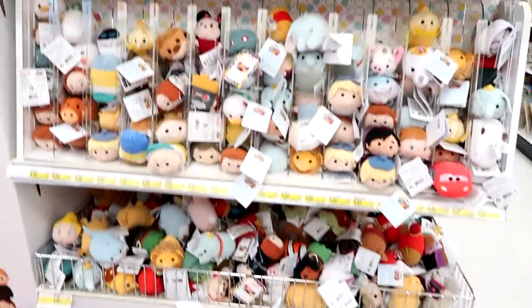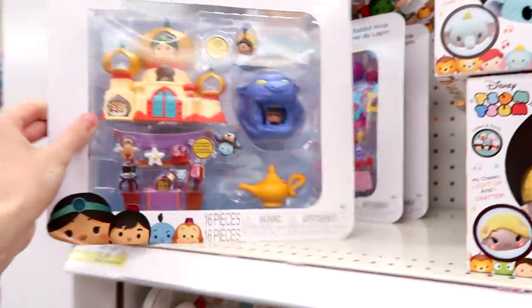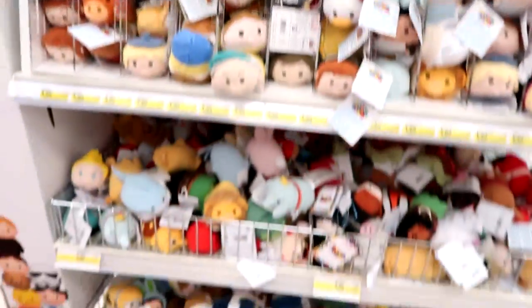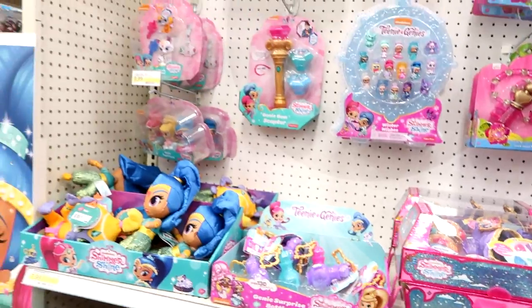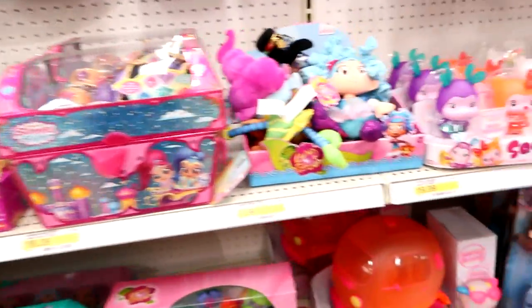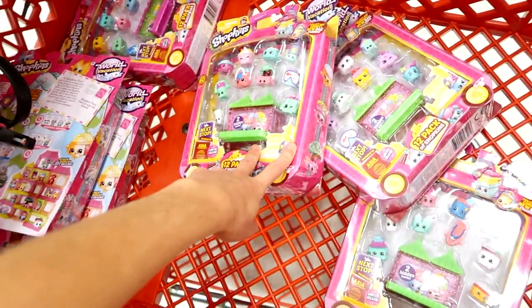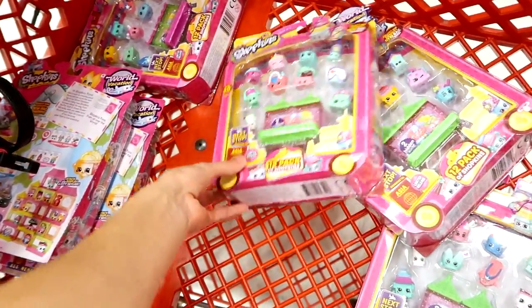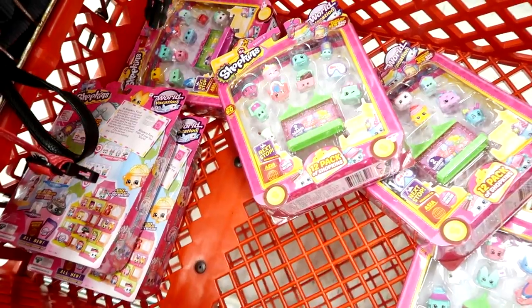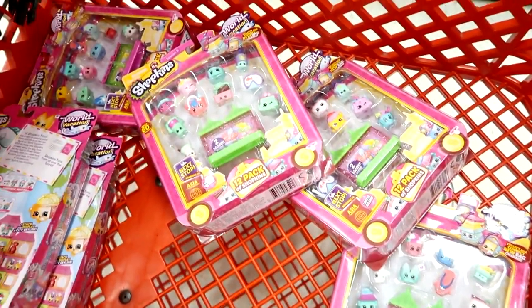Here's the Tsum Tsum section. Nothing new other than the story packs, which have been here for a while, so they're not really new anymore. And then here's the Shimmer and Shine Teeny Genies. And then the Squeezoos. Okay guys, this is what I'm picking up here today at Target. This is all they had. I asked and they don't have any more. So hopefully maybe next week we'll be able to find more of them, maybe some of the blind packs.